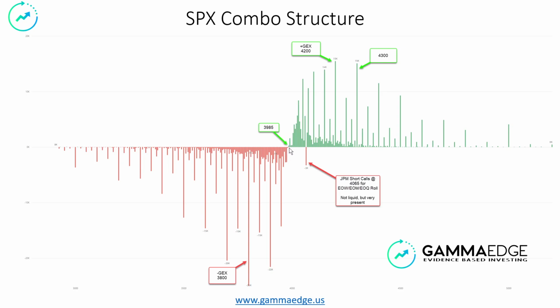3985 is the transition area. Keep an eye on that. Here's the 3800 line, 3900 line, and you can see we still have a very well-dominated put structure below us, so we're not going to collapse. Liquidity is there as these people's out-of-the-money puts continue to dominate the conversation. If we do fall, they will monetize, and that'll be supportive to a controlled descent and not a rapid descent.